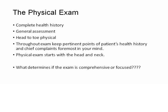For a complete physical exam, you're going to do a head-to-toe physical. And throughout that exam, you want to keep pertinent points of the patient's health history and their chief complaints foremost in mind. So if somebody's saying to you, I've been really tired lately, I've put on 10 pounds the past month, I'm really cold, well, immediately you're going to think, well, maybe the thyroid's off. So you're going to focus when you get to that thyroid to look at it to see if it's enlarged, to see if there's tenderness there. So you want to keep that foremost in your mind.